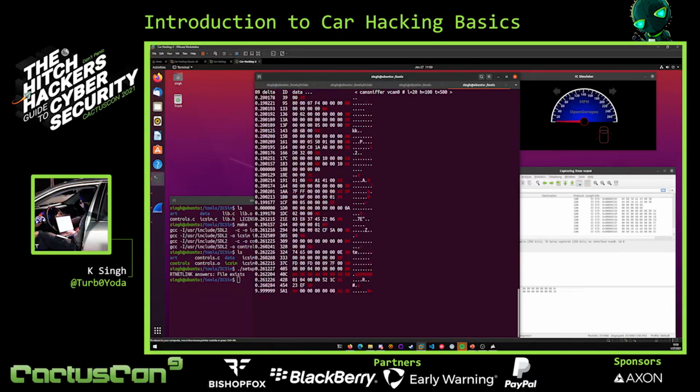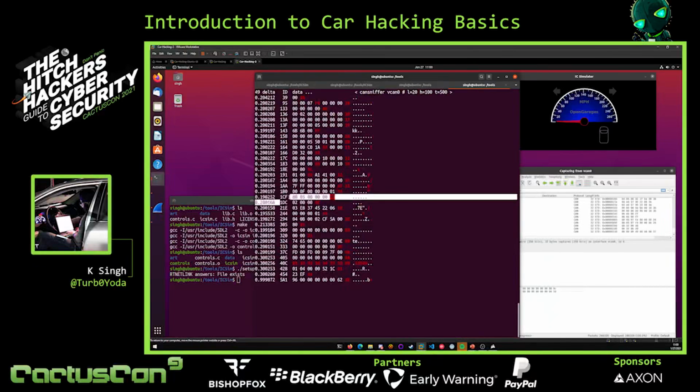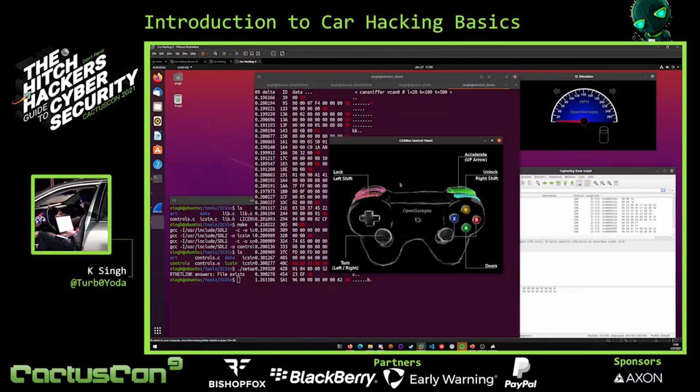CanSniffer will take all these packets and compress them into this. Whatever repeated IDs you have will be here, and whatever's changing will be in red if you use the tag C like I did. See, okay, there's just no packages, but it is fairly hard to correlate all of this together.